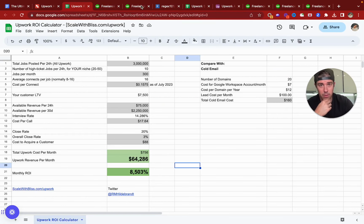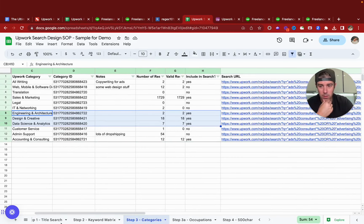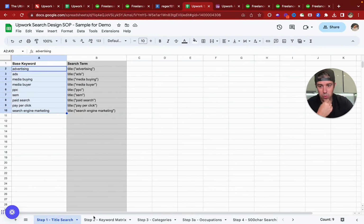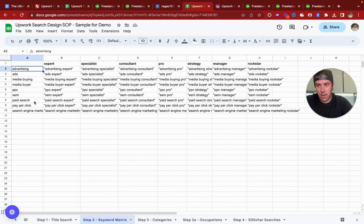So again, just to review, you start with a title search. Okay, you do a title search to try to find the adjectives that are associated with the thing. So Klaviyo specialist, Klaviyo rockstar, PHP programmer, PHP designer, these kinds of things. Then you do the keyword matrix. So you have your terms on the one side, and on the other side, you get every single permutation. This is just like that plus that.